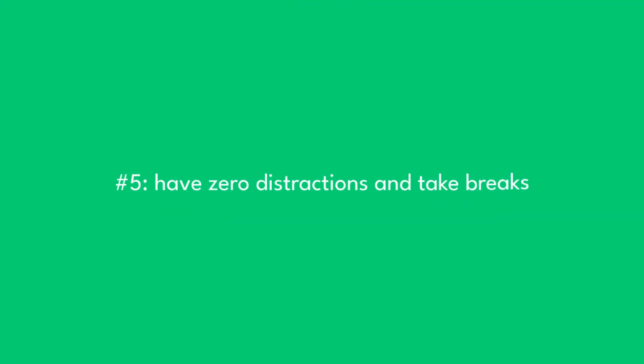My 5th tip, and this goes without saying, is you need to be in an environment with 0 distractions. For me, I cannot listen to people talk. I can't listen to music. I can't listen to background noise while I'm writing.